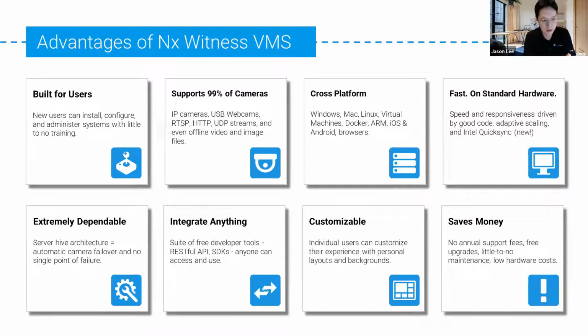Yeah. The sixth one is that you can literally integrate anything with our software. We have comprehensive free developer tools like RESTful API, HTTP API, or C++ SDK for anyone to access and use.